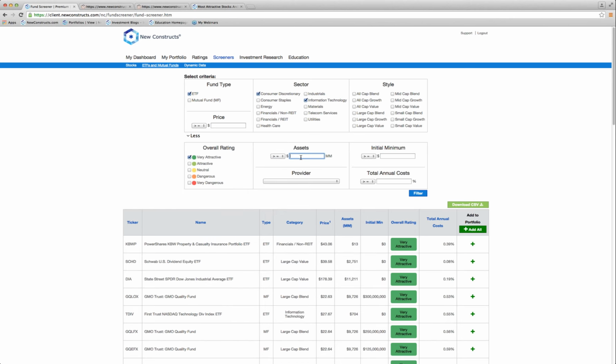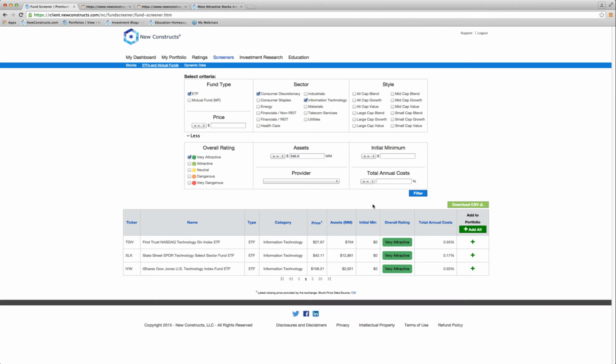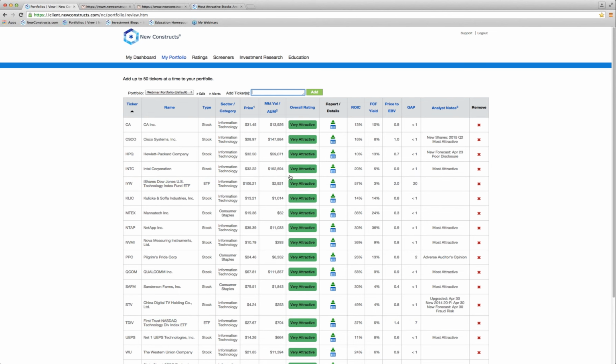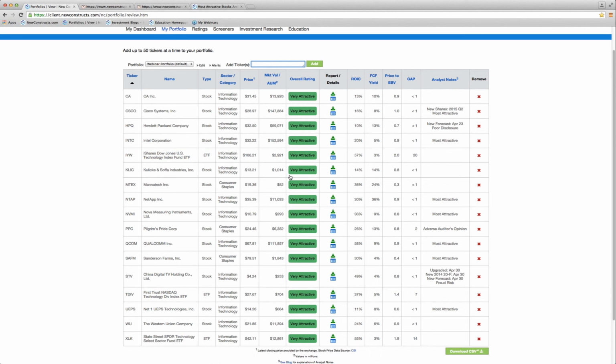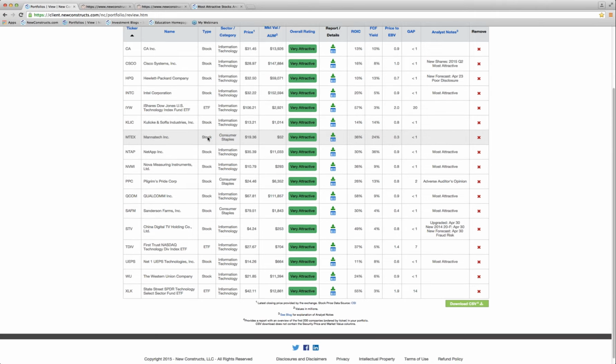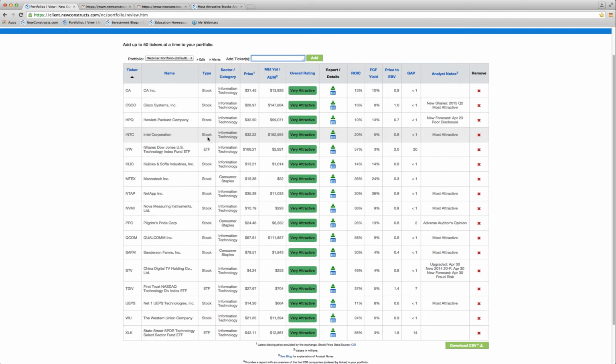And let's say we want assets over, let's say, 500 million, filter. Got 3. Let's say we want to add all those as well. Now they're in my portfolio. And here we are, a portfolio with very attractive stocks and ETFs that we like. All right, so that's how you find good stocks, good ETFs, good mutual funds in our system.